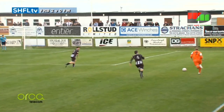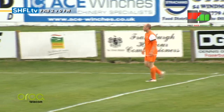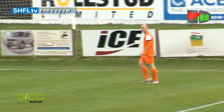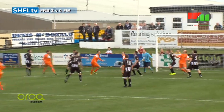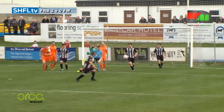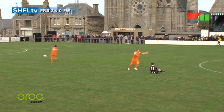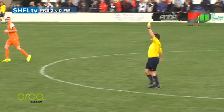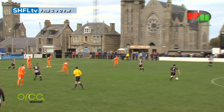And still they come forward with Nicholas Stein. Looks to get the ball in. He's won a corner. In comes the corner. Joe Barbour didn't get there at the back post. Punches inside his 6-yard box. And Fraserburgh managed to get the ball clear. And there could be problems for Fogel for the challenge on Barbour. And Craig Sim flashes the yellow card. Here's Cowie.